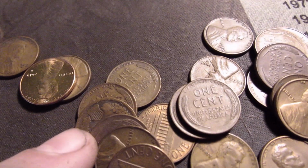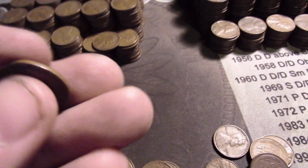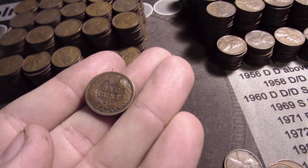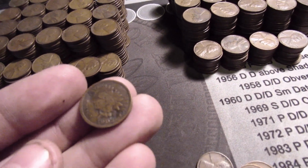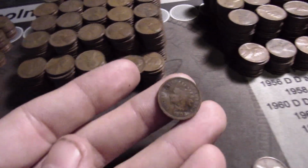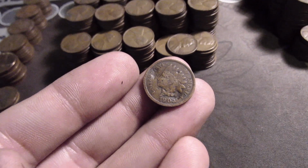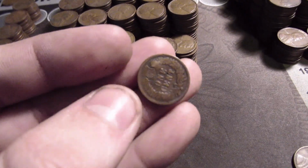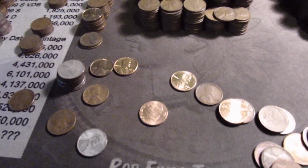Put that to the side. We have an Indian head cent. Are you kidding me? Look at that. Wow. A 1903. Looks like someone maybe shot it with a BB gun or something. Sorry it's not focusing. There we go. 1903 Indian head cent. Awesome. Let me go through the rest of this roll and see what else there is.